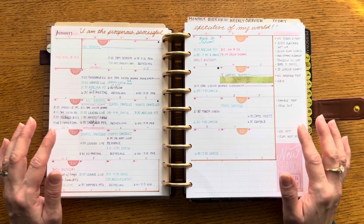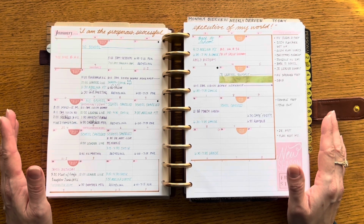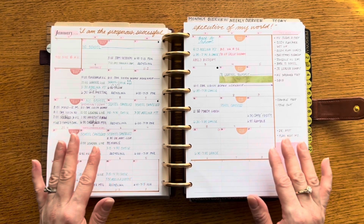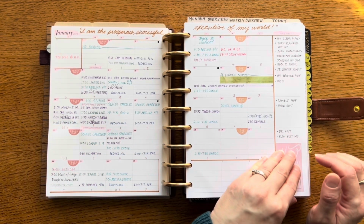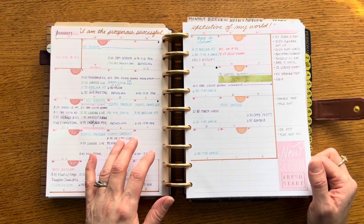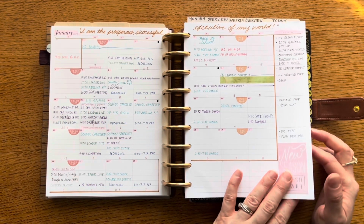I just felt like it sort of threw me off my game. And so I was just keeping up with the bare minimum. And now that we're into February and we're seeing a little more sunshine, I feel like it's the reset that I needed, because I had a lot of days where I just really struggled to get more than the basics done. And, you know, it just is what it is, and that's okay.